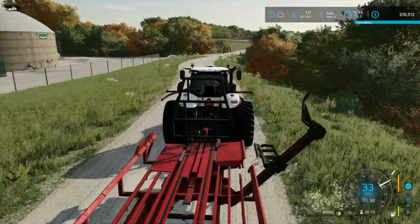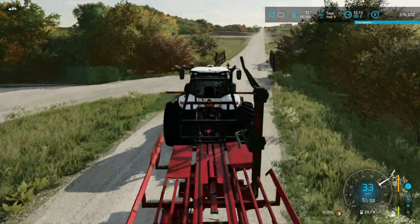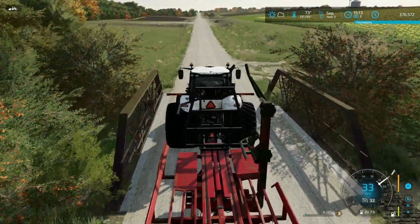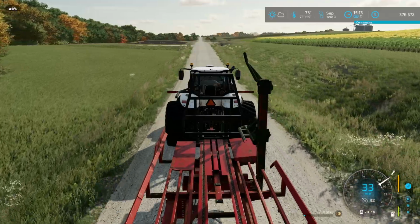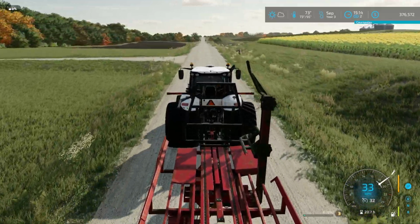All right, $376,000 now. Even though I didn't necessarily want to sell the extra 3, it's not going to hurt me because I've got at least 1 extra field, maybe 2, that I want to get my hands on.